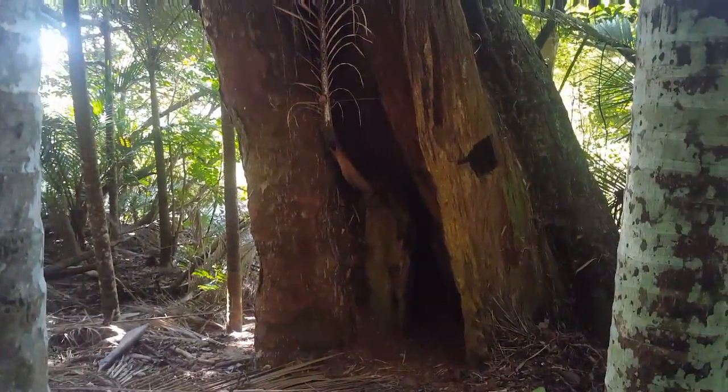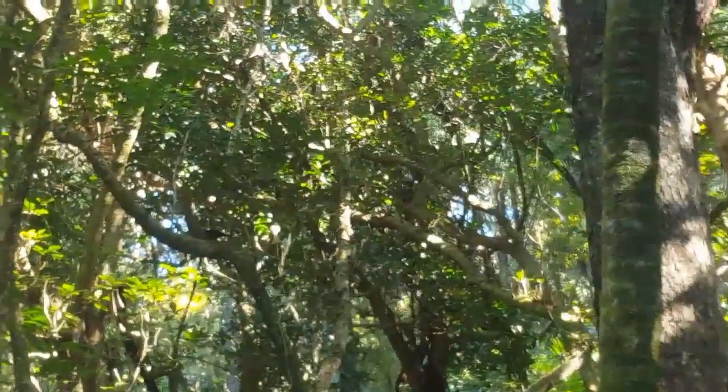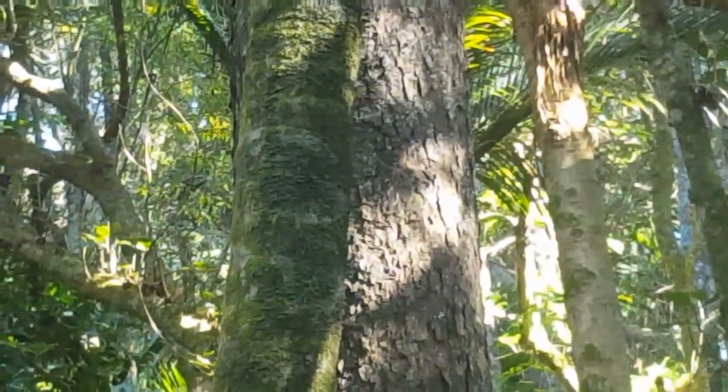Yeah, I saw. It's a black one. There it is. I saw another one. Where? Oh, I see one. There's the black one behind that tree. Oh, there's another one. That's the one I was looking at. Oh, there it is. It looks like a fantail. No, it is a fantail. I can hear a tui.